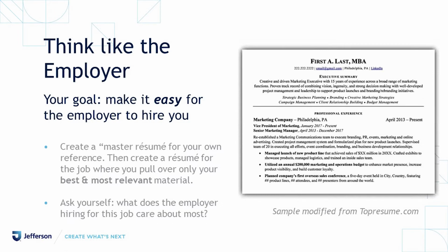Think like the employer. Your goal is to make it easy for the employer to hire you, which means making it easy for them to see why you're a great fit to the job. And that means that you're going to want to put only your best and most relevant material up in the top third of your resume. Ask yourself, what does the employer hiring for this job care most about?